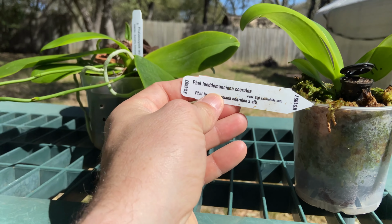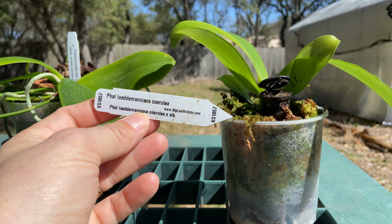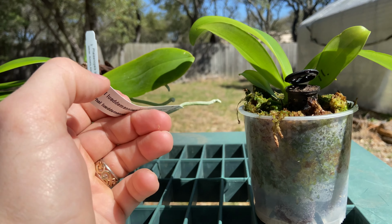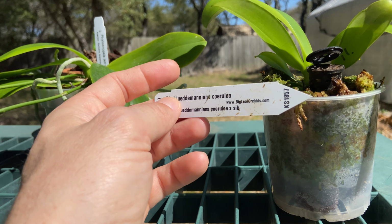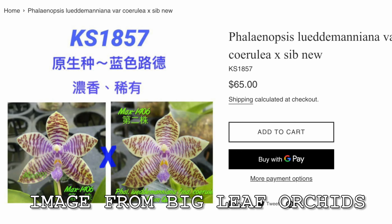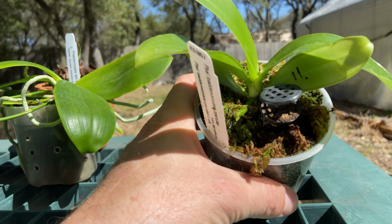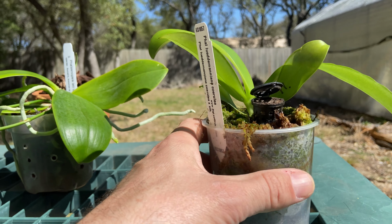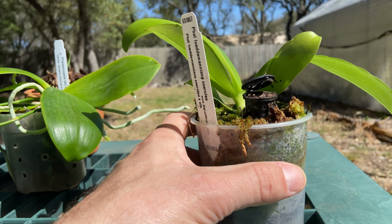And I used this newly found interest in section polykilos to grab a Phal lueddemanniana cerulea from Big Leaf Orchids up there in the Dallas area. As you can see by the flower here, this is just a really cool, stunning flower, at least the heritage of where this came from. I'm really excited to see this one bloom, hopefully in the near future. I'm also growing it fairly bright in a south-facing window with shade from oak trees, making the light dappled.